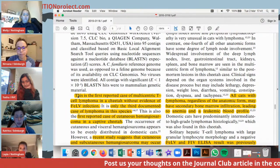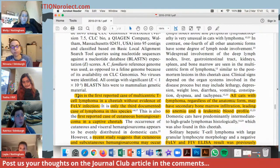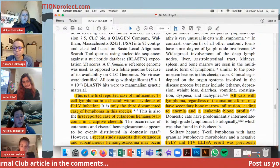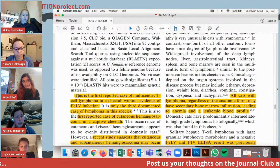But I mean, it just goes to say that they don't really have a large knowledge pool to base any of their findings on. So they are just reporting absolutely everything.